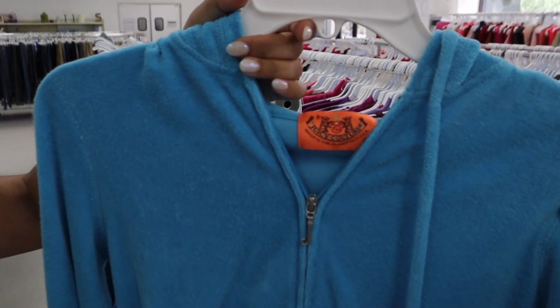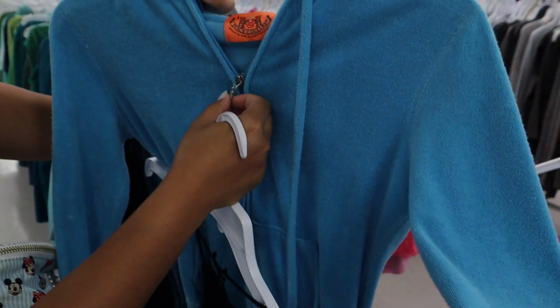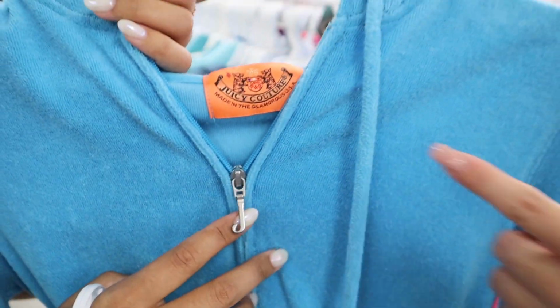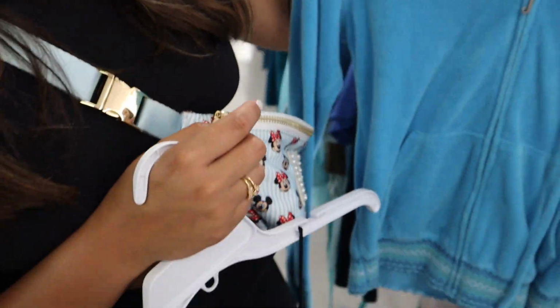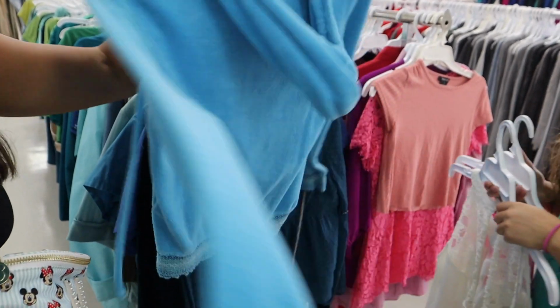Mahela found a vintage Juicy. It's definitely vintage because it has a J on it. So what does it say? This is Juicy Couture, tag too. Made in Glamorous, USA. Yeah. That's the old school, real vintage, right? Yes, you found a good one.